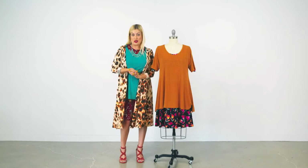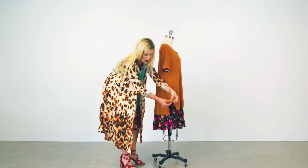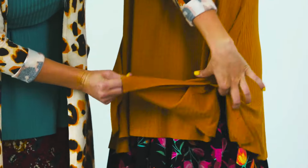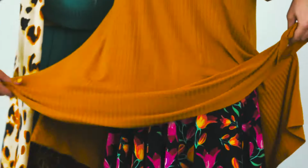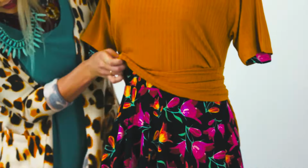So what I'm gonna do is show you how to tie it in the back. So the first step is, I'll turn this to the side here. You have the slit here and you're gonna grab these front pieces. So I'll do that on both sides. So we have the slit here, I'm grabbing the front side, I'll pull that back around. And what you're gonna do is pull the perfect tee tight right at the waistline. As you can see, it's the hemline of the Nicole right there.